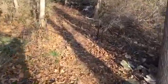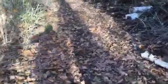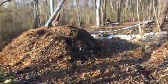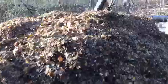Okay, so that's a little bridge. It's a little jerky here, sorry. I'm carrying one of the bags with me right now. So we're walking down this little path here and getting to our pile of leaves. There's the pile of leaves for today. That's quite a bit here.